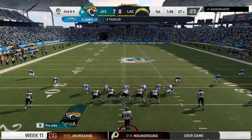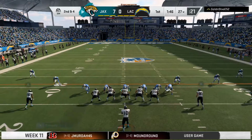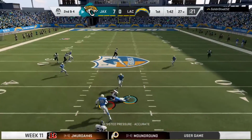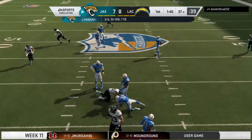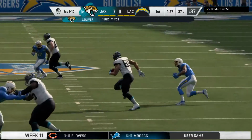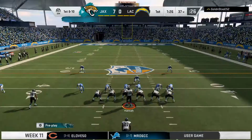6 yards was the pickup on the last completion, so here's 2nd and 4. That is caught by Josh Oliver, the former San Jose State Spartan. 11 yards there, 1st down. And there's a completion to the tight end.